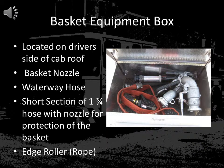On the driver's side of the apparatus cab near the tip of the ladder is an equipment box that holds various pieces of equipment for the ladder basket. This includes pieces of equipment to assemble the basket waterway, as well as a basket protection device and an edge roller to protect rope during rescue operations. The procedure for assembling these various systems and pieces of equipment will be covered later in the program.